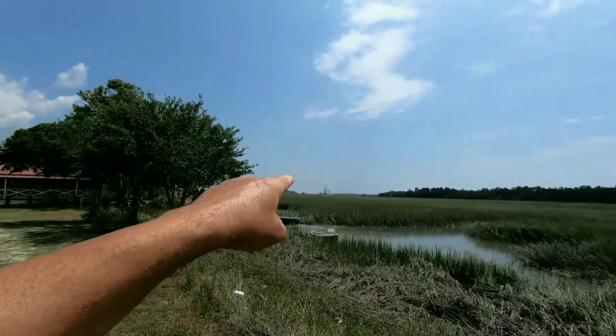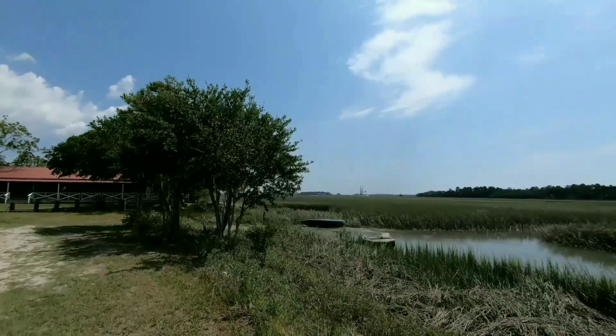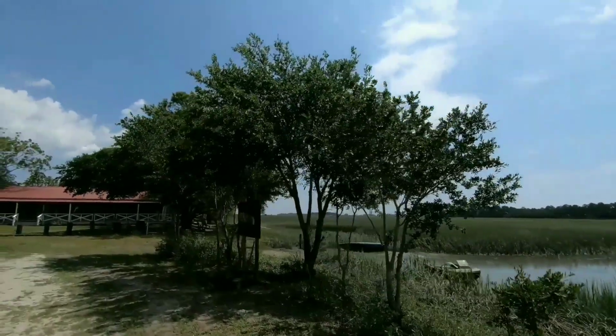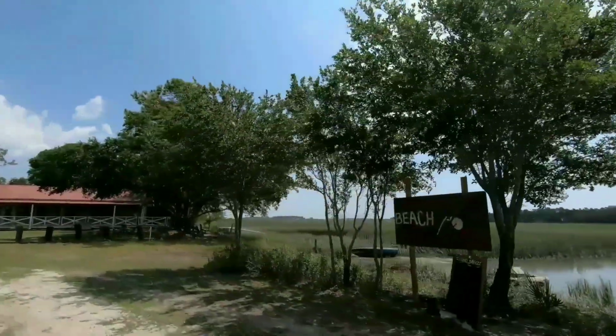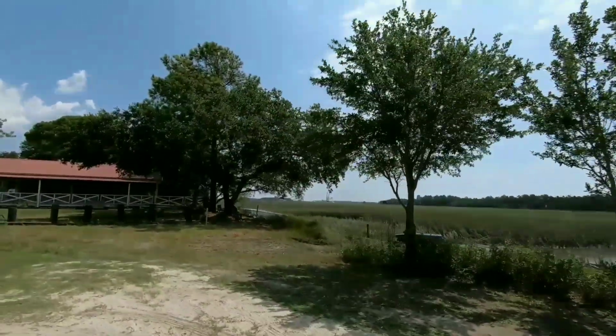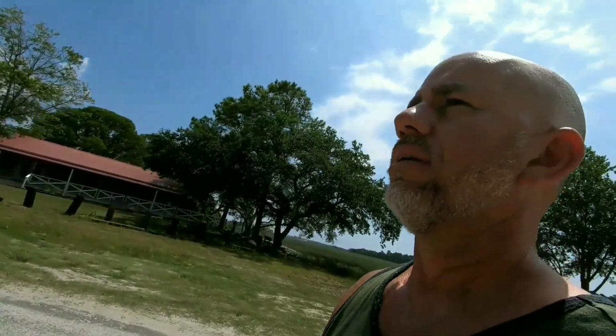All the way out there, it looks like a shrimp boat, but it doesn't look like it's moving. It looks like it's barged somewhere, or maybe even stuck. They just left it there. Now let's get back to Mr. Van Gogh so we can get inside that AC.